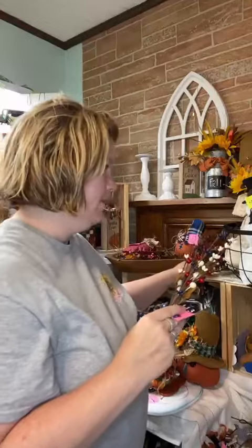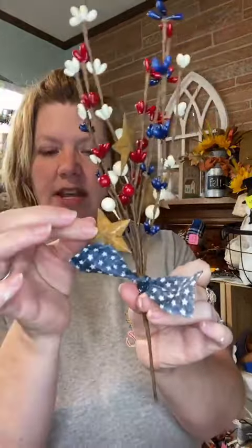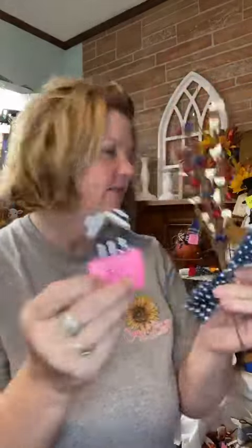I do have a couple of pip berry bundles. If you like Americana, some people like to decorate with Americana type things all year. This has the red, kind of a cream and blue, and then it's got the three rusty stars. I have two bundles available, and they have the star bow on the bottom. It's number 113, and these are $4 each. Two of these available.